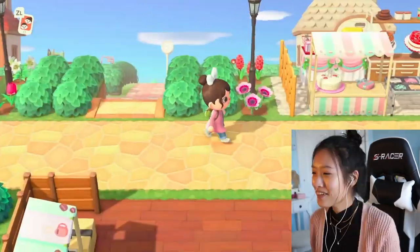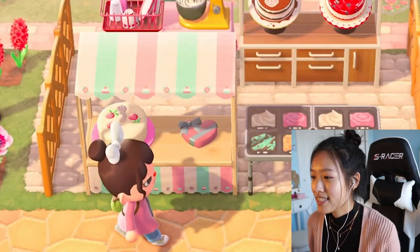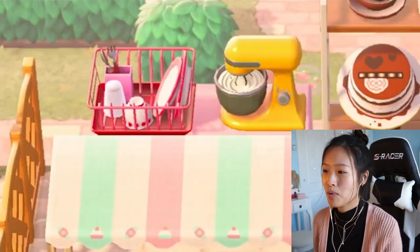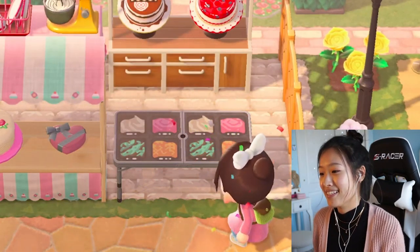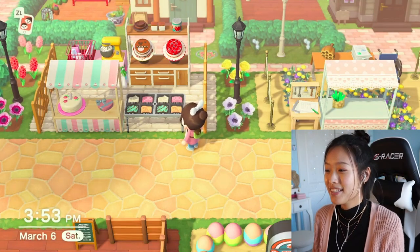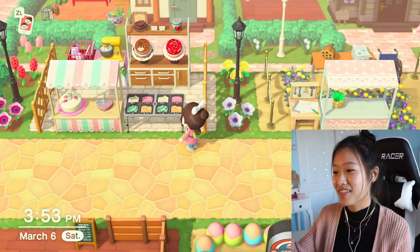Down over here I have a bakery stand. I have some cake. That's the cake from my mom. Some chocolates. As you can see back there, there are some dishes, a mixing bowl, some more cakes. And over here I got this custom design from someone. They had an amazing idea of making these. I think they're called outdoor tables. You can customize it and they made it look like ice cream. So I thought it would be a good idea to do that as well. I really liked it, as if you can scoop ice cream.